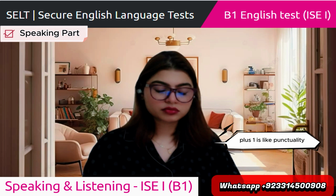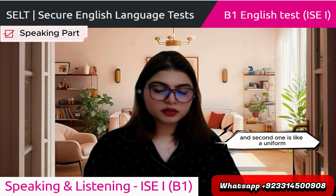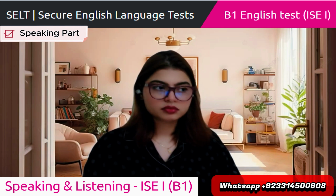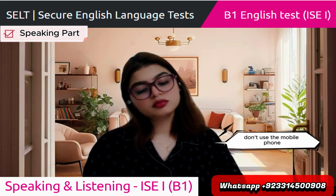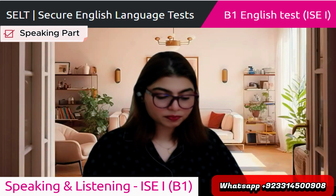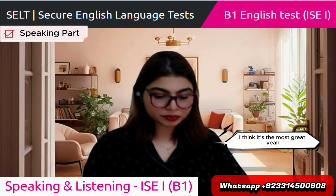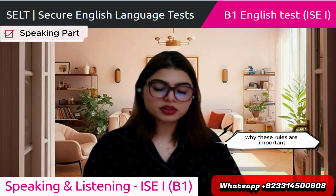First one is punctuality, and second one is uniform. We need to wear uniform, and third one, don't use the mobile phone. I think that's most of them. Yeah, why are these rules important?